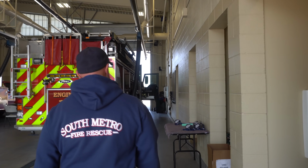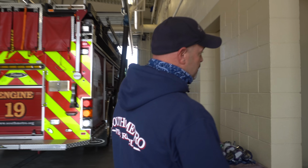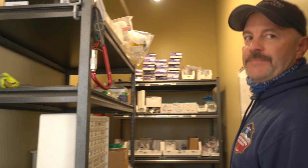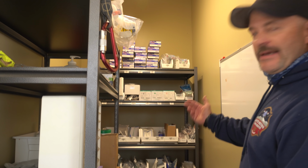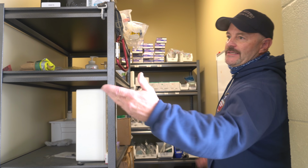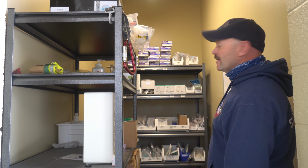And down here, since I said this is an ALS station, this is our EMS closet. So it's all our spare medications, our EMS supplies, our oxygen. Everything we need to restock after a call, we can get from here.